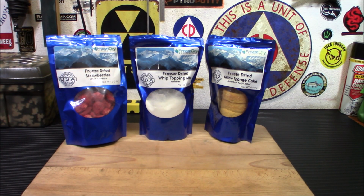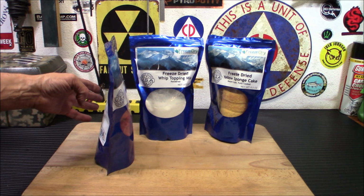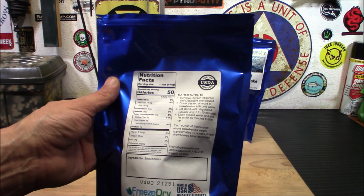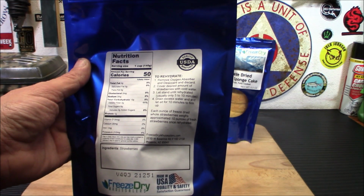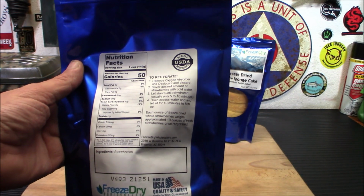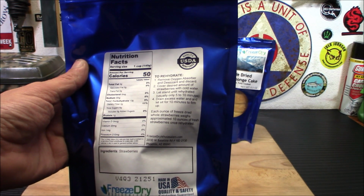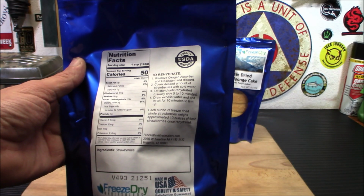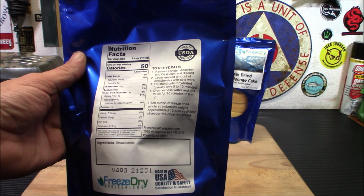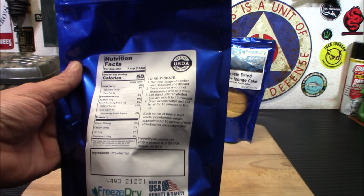So the first thing I'm going to do is hydrate the freeze-dried strawberries. Now these are fairly straightforward, but they do take a little bit of time to do. I did put them in some water. Basically, this is what they tell you to do. You're going to take the oxygen absorber and desiccant out and throw it away. You're going to cover the amount of strawberries you want with cold water. Let stand and wait until rehydrated, about 5 to 10 minutes. You're going to drain excess water from them and let sit for 10 minutes to firm up.